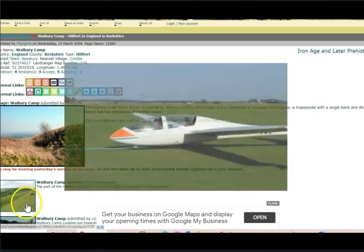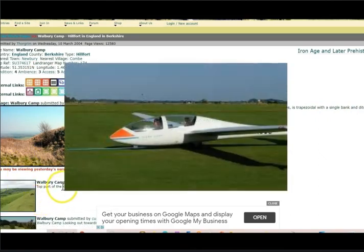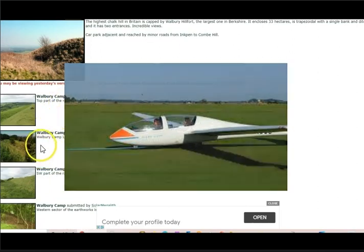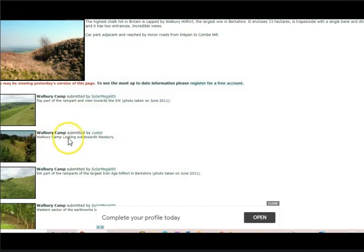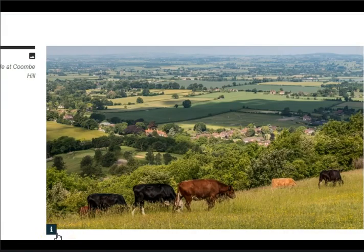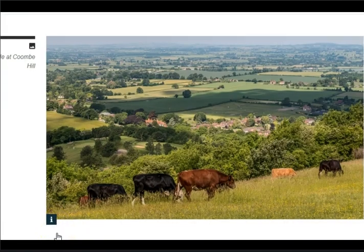Also, one other thing, the women's glider team is on the other side of the hill. Something else that the hill does, it supports the women's glider team, you know, for the Olympics and all that. Anyways, a little bit of information there I found, but the views are just amazing.